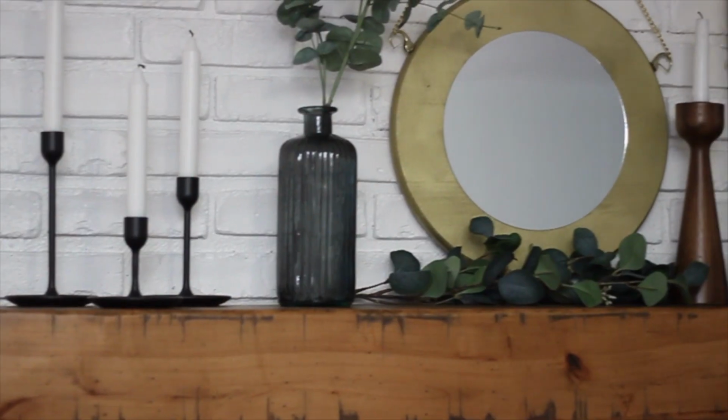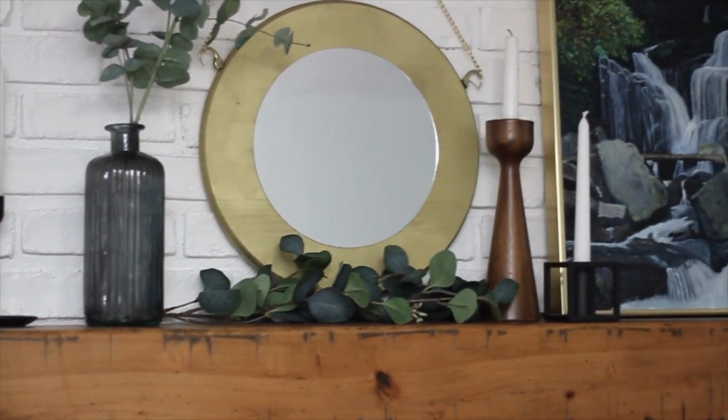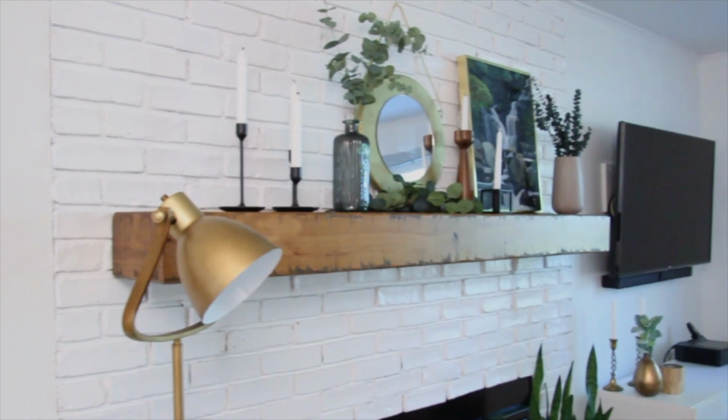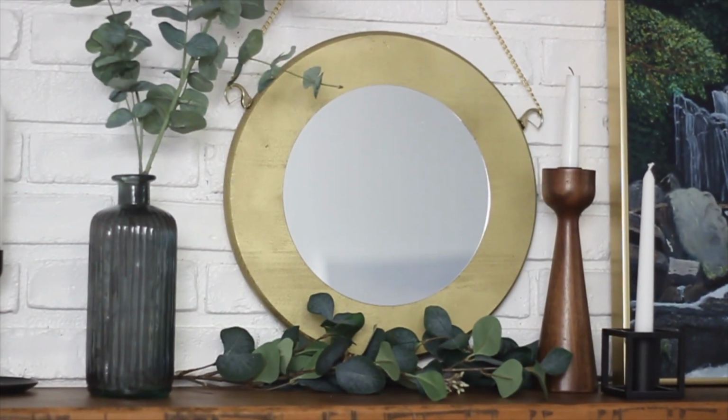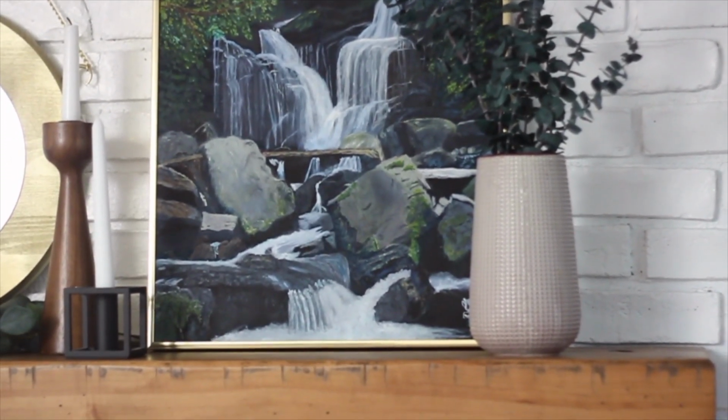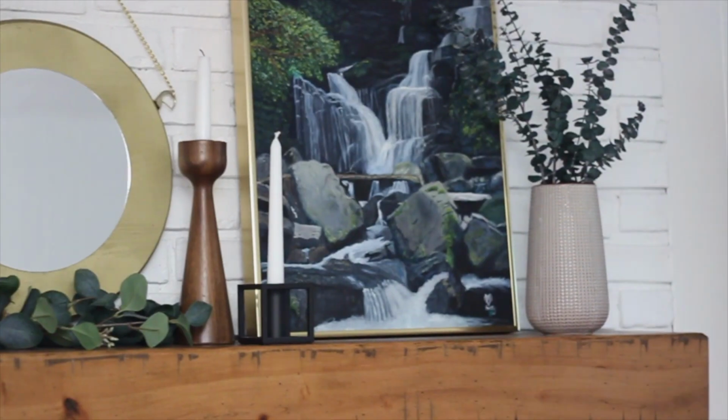Okay, so like I said, we replaced the mantle, and basically I've played around with styling this a lot, but I think I finally landed on something that I like. So the focal point in the middle is this mirror, which I actually DIY'd a few years ago, and it's kind of got that nautical look to it. And then this painting is actually another really special piece. It was painted by my husband's grandmother, and she was such an incredible artist. I just love having things that are more sentimental instead of pieces that you can get at any store.